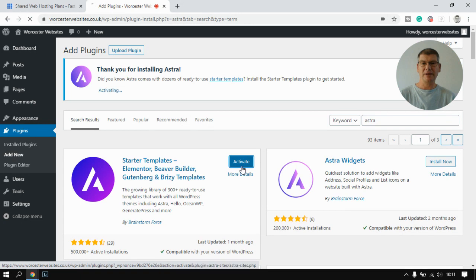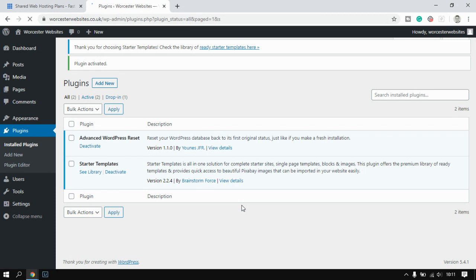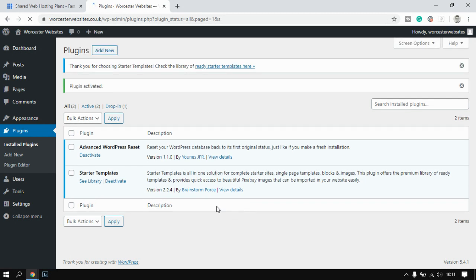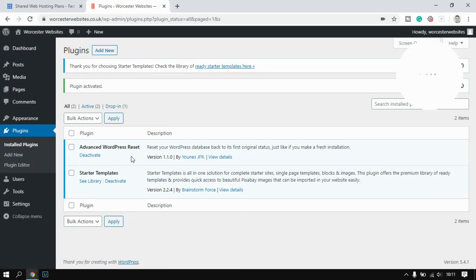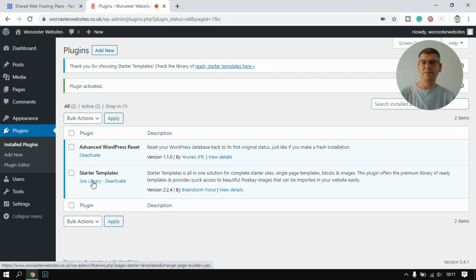We're going to activate that. If you're wondering why things aren't quite working right, it's usually because people don't activate their plugins and their themes. So it's a two-step process. There we go. So what it's given us now, don't worry too much about this plugin, which is a special plugin so I can reset WordPress so that I can do these tutorials for you. So I get a clean, fresh install. That's nothing to do with what we're doing. One step down, starter templates. Now this is Astra. And if you click on the library, that's under the word starter, library.